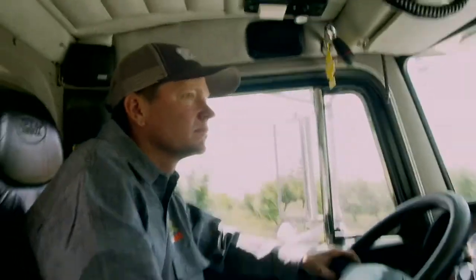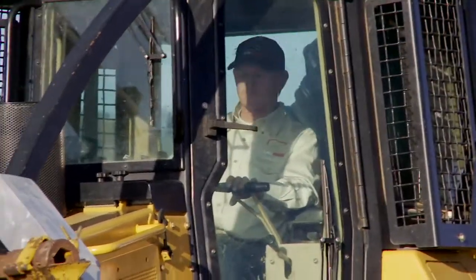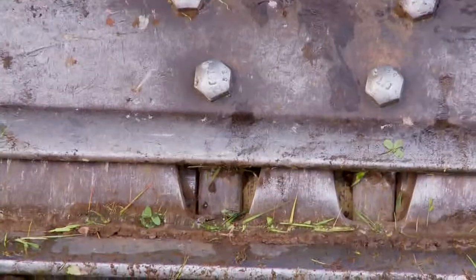They don't call us for the easy ones. The Linetrac is normally called out in emergency situations. Came through on every pole that we've been called to, and we've been called to several hundred.